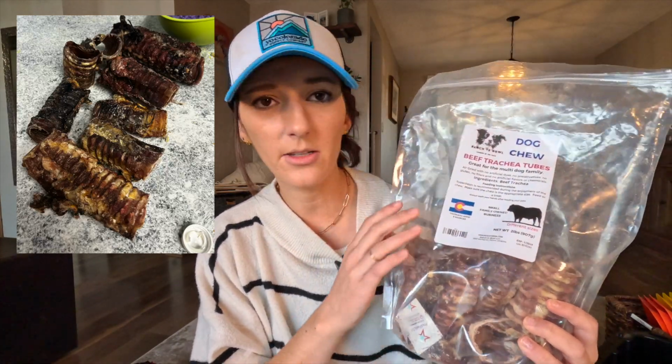I also have been really utilizing a lot of beef tracheas throughout the year. This is just a big bag. It's a local company that I picked up at my local pet shop here, and it's just a whole bunch of tracheas in a bag. I will also stuff these and freeze them for my dogs to work on, but these are really easy to just grab and pass out as chew items.